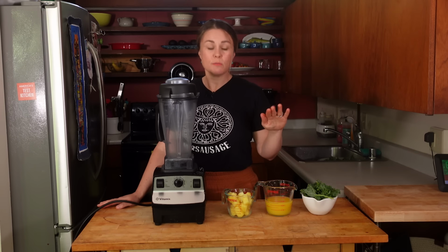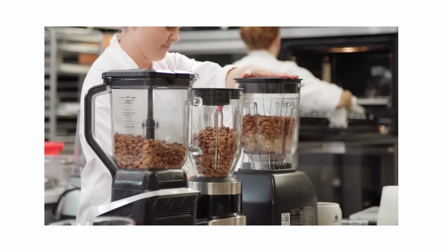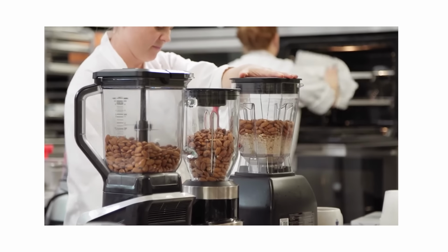This is such a delicious smoothie. When you test blenders, nobody wants to be near you in the test kitchen because it's loud, but everyone wants the smoothie, so you can kind of make friends again once you make all these enemies.